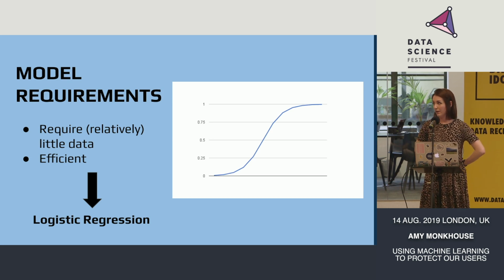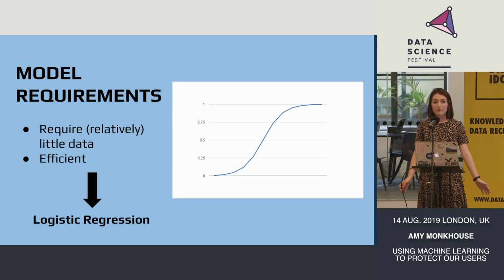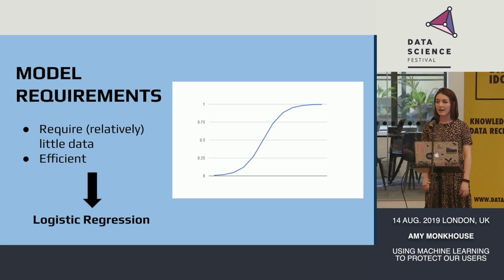So we thought, okay, the model that we need is going to have to be very simple. And there were two main reasons for that. One was moderation had been saving data, but there wasn't really all that much. We only had about 1,000 examples of actual phishing messages that had been sent. And we needed something that was efficient because we want to ban these people as soon as possible.